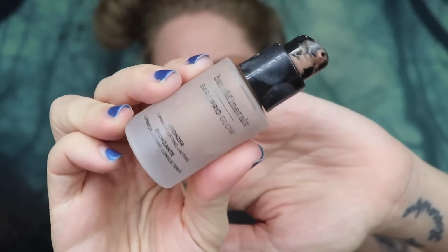Next, I am going to be doing cream contouring, and I'm a little bit nervous about this step because I'm not gonna lie, I do use a product that is pretty intense until I blend it out. What I've been loving to use lately is the Bare Minerals Bare Pro Glow Bronzer in Faux Tan. Normally I squirt this product on the back of my hand, so I'm gonna do that for a safer application so I don't squirt bronzer all over the puff.